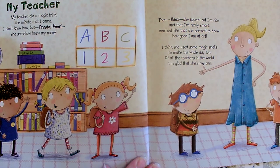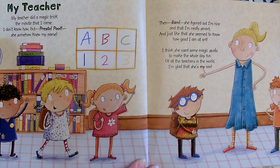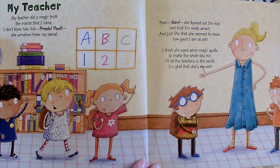My teacher. My teacher did a magic trick the minute that I came. I don't know how, but presto, poof! She somehow knew my name. Then bam, she figured out I'm nice and that I'm really smart. And just like that, she seemed to know how good I am at art. I think she used some magic spells to make the whole day fun. Of all the teachers in my world, I'm glad that she's my one.